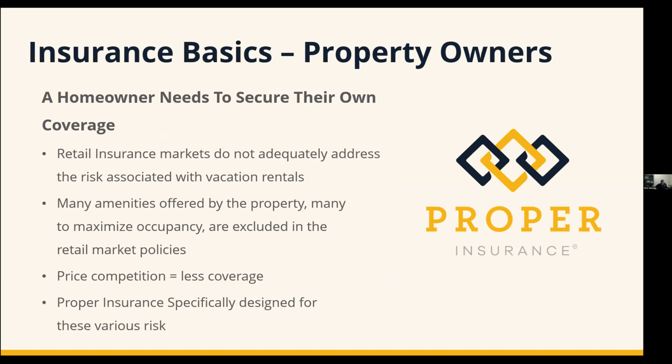So some of the insurance basics for everybody. Property owners. Everybody in that room is a property owner. You own a property, you operate a short-term rental, you need to have your own insurance. If you use a property manager, they have their own insurance. That insurance is not for you. You need to make sure you have your own coverage.